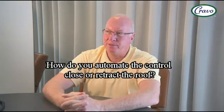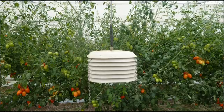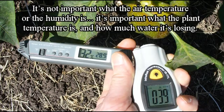This was probably the most difficult thing for us to figure out, was how to know when to automatically close or retract the roof. And in a conventional poly house, people are measuring the air temperature and the humidity, and they're making decisions on the environment based on those two parameters. And philosophically, I guess, what we started to realize is it's not important what the air temperature is or the humidity is. It's important what the plant temperature is and how much water it's losing.